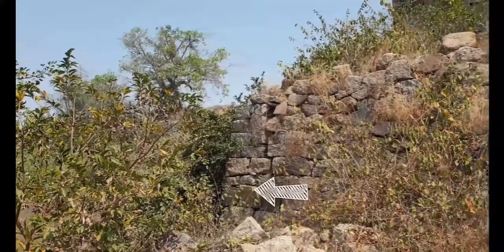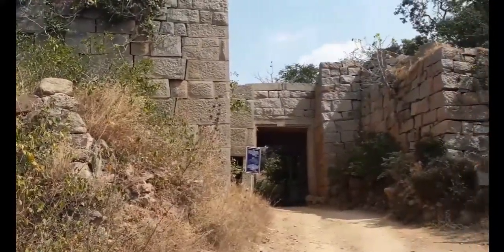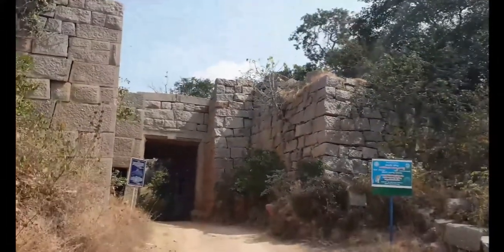This wall was reconstructed after it was damaged in wars. Almost all the walls were damaged in wars and were reconstructed later. That's why we will see differences in the walls.